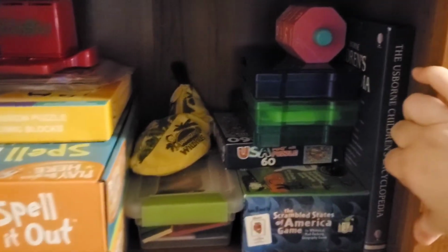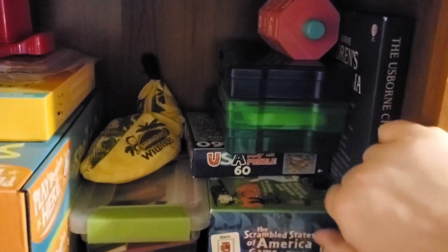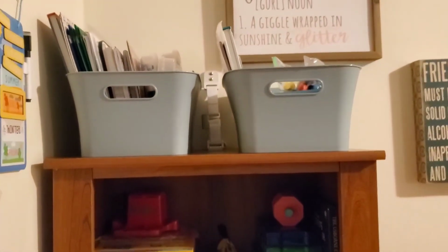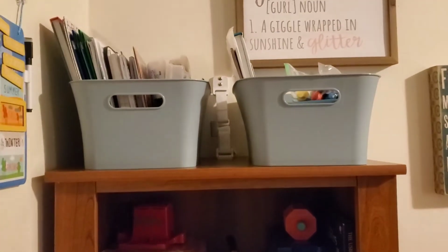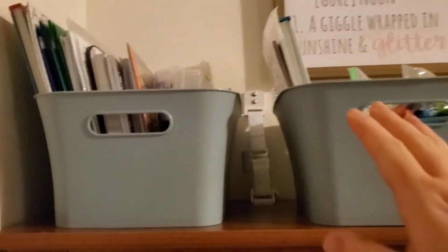We've got some flashcards here. There's dinosaur ones, but the kids really want to learn all the dinosaur names, and then there's like math ones here. And then my mom was able to find this little wheel for spelling. This was at Target. And then up here, I just have these 2 bins, and it was kind of hard to figure out how to do everything.